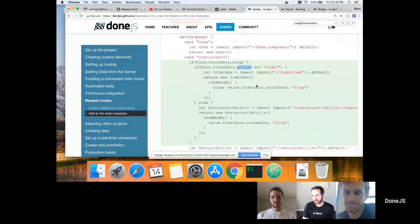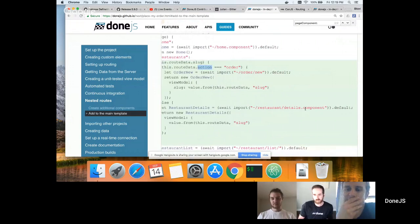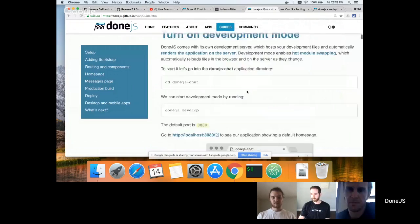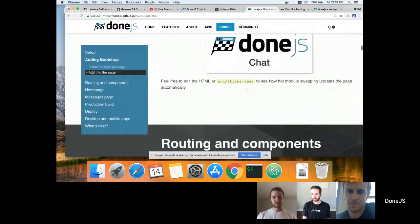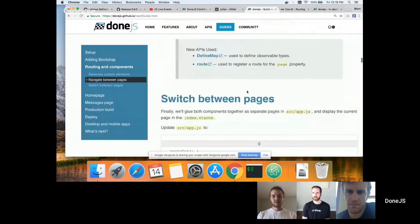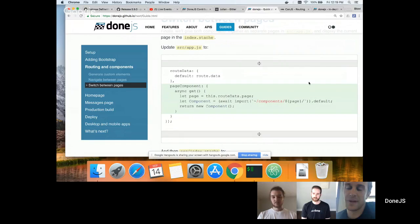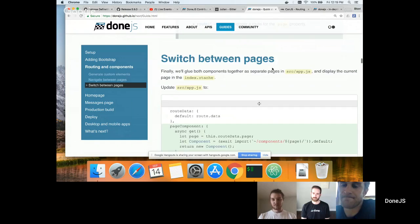The only other question: should we keep the dot components? We were thinking about having a convention, and I showed that in the quick start. But these guides don't really do it that way, so I don't know if we want to change the guides or just not show the convention. We talk about putting them into a page or component or pages folder. I like pages, and then components for more low-level UI stuff. But bike shedding, I don't care. Should we have that convention? Because that's not how this guide works. I think it's home dot component.